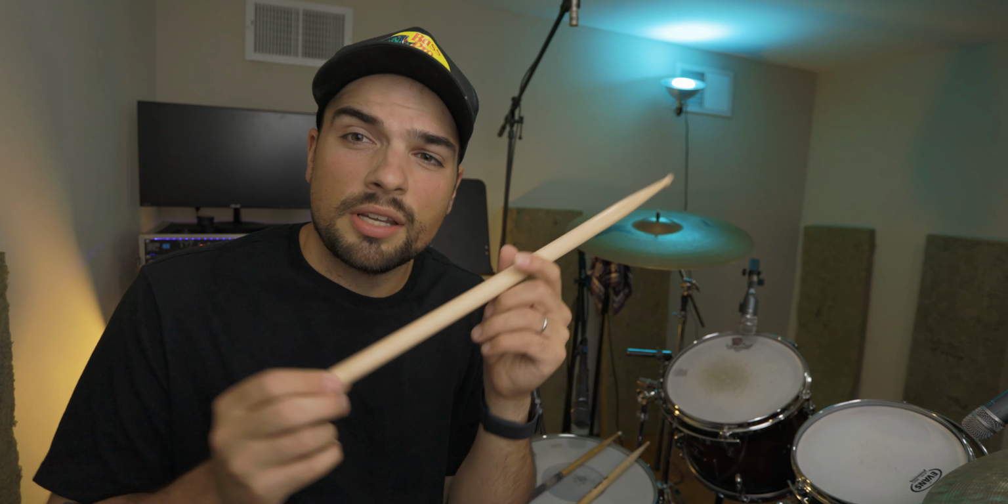Another thing I really like about these drumsticks is how light they are, both weight-wise and in the way they sound when I'm hitting cymbals and drums. They just have an airiness to them that I really enjoy. You know, let me just play and show you.